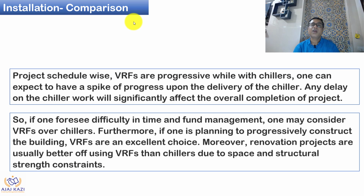Project schedule wise, VRF is more progressive because you can get your units whenever you need. A chiller has a slightly longer delivery period, right?